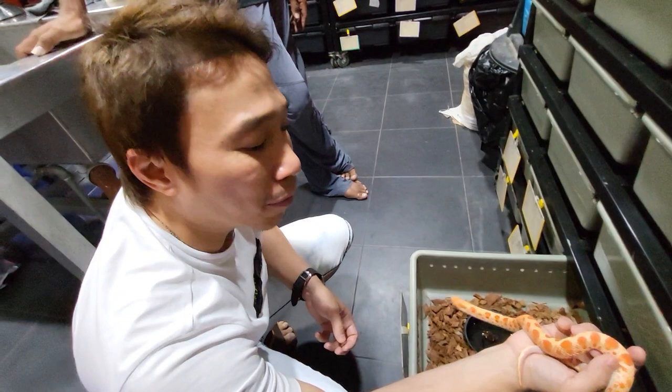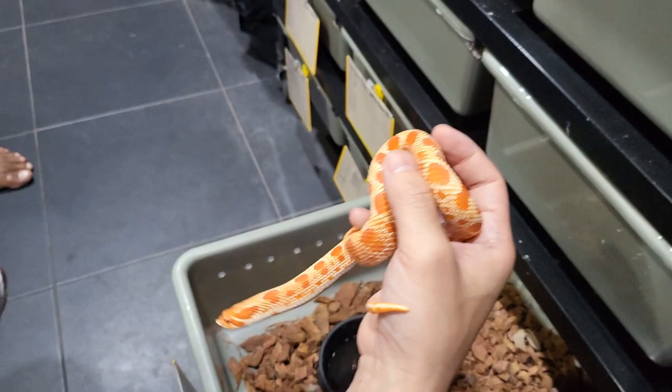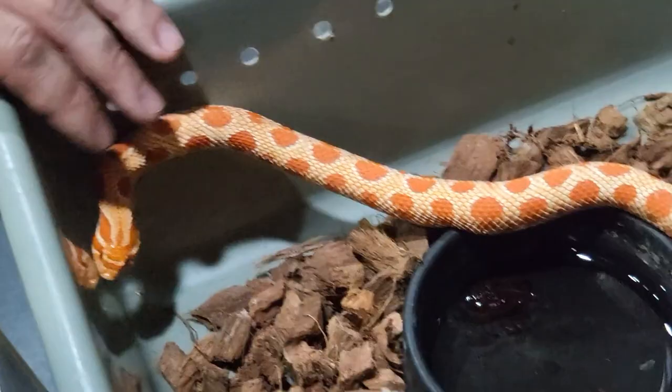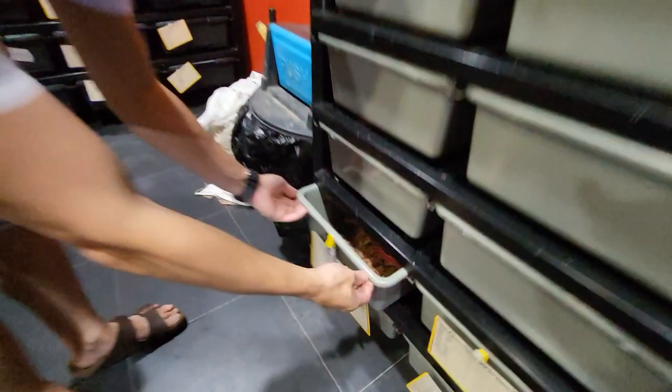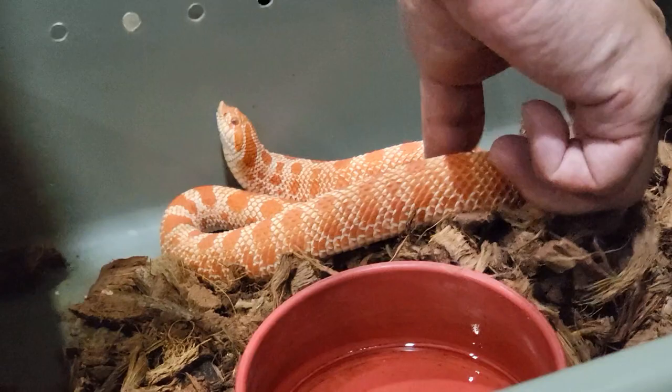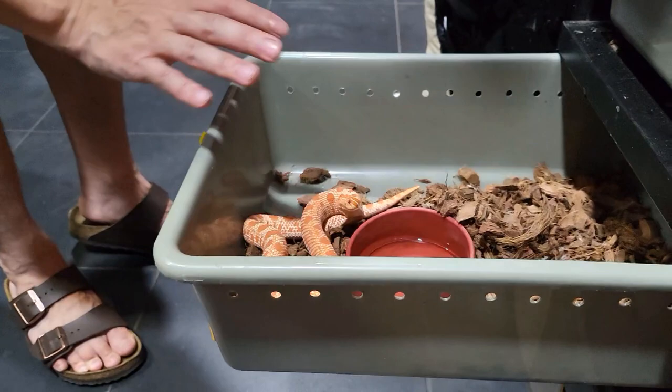How much would this cost? Yung ganyang kalaki? This is approximately, if I'm not mistaken, $2,000-something. $2,000? Yep. Ganda. So you want to breed it with reds also, to keep the lineage pure. So I have a female that looks exactly like him. Also a color blast. And she's in shed. Magcha-change na siya ng skin. So if you see the color, medyo mas blurry na siya. Ito, mga $2,000.